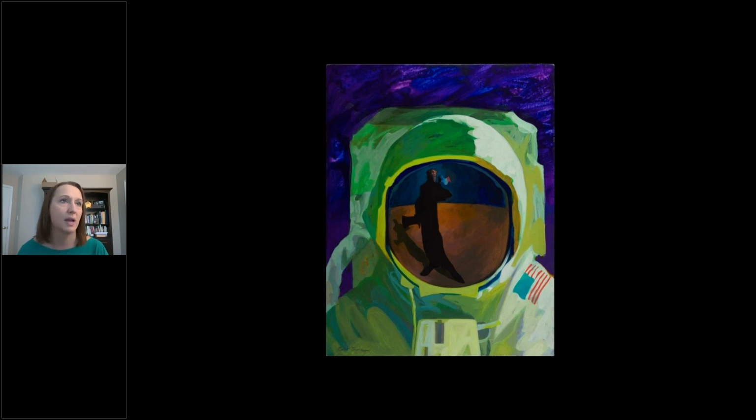I use this one as a wonderful example of an artist's interpretation of an image. Obviously, the Neil Armstrong image of Buzz Aldrin being interpreted in a very fanciful way with Jules Verne in the reflection, and sort of bringing that story of imagining space flight to fruition, via the Apollo 11 mission. The image you'll see on screen does not do the actual painting justice. It is an incredibly vibrant painting that I absolutely adore.